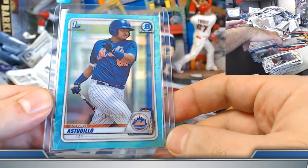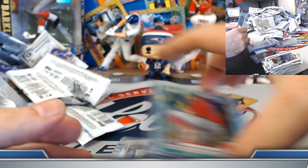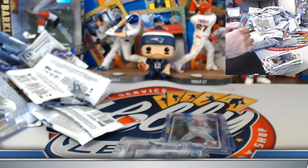One aqua refractor to 125. Nice first Bowman for the Mets, Wilfred Astudillo, 60 of 125. And aqua shimmer, Brian Mata, Boston Red Sox, also to 125.